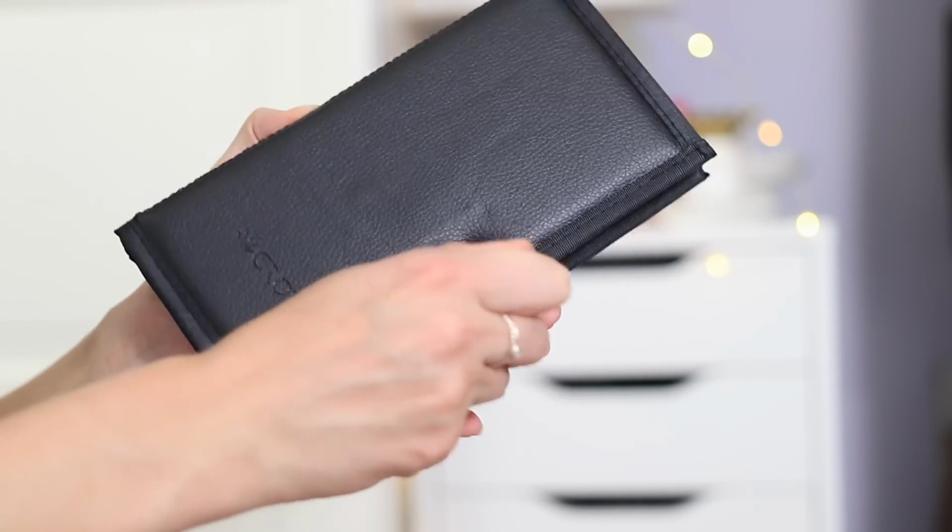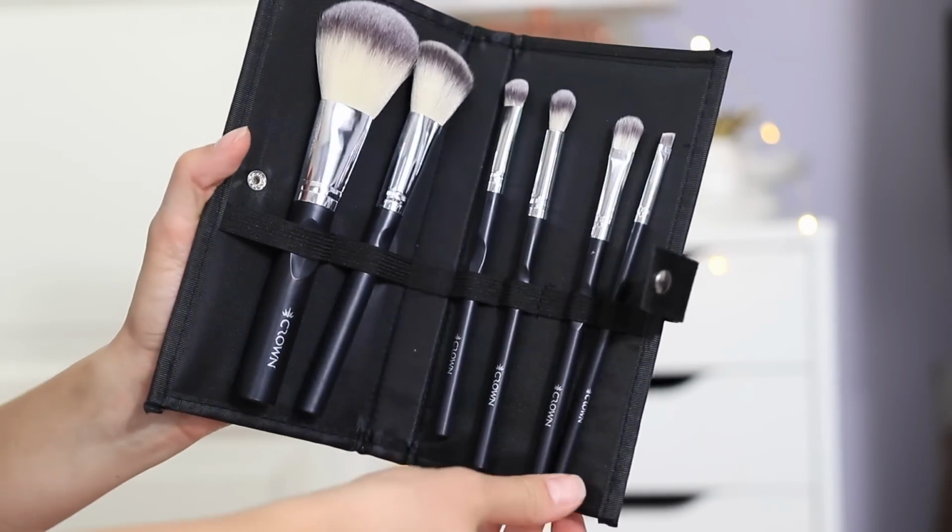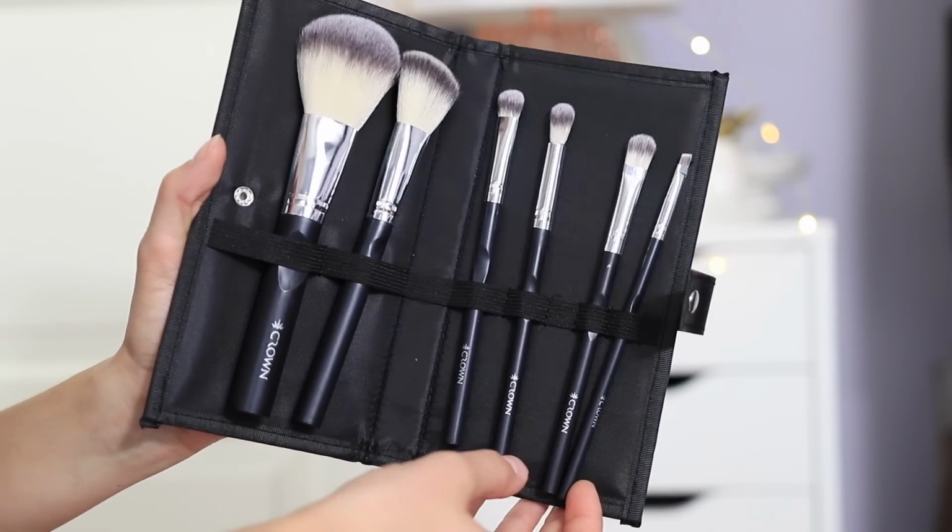Next, we have a crown brush 6-piece brush set. I love crown brushes. Every time I would have a chance to go to some sort of trade show, I would always go buy a bunch of crown brushes. It comes in this little faux leather case, and inside the brushes look like this. This is a really great brush set. This whole set retails for $75. They are 100% synthetic brushes, and you better believe I'm gonna get a lot of use out of this.